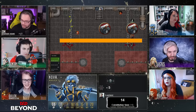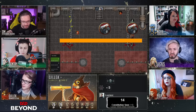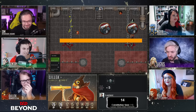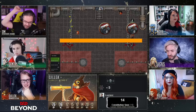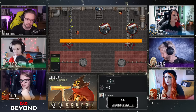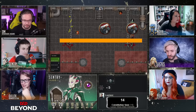And then this chain whips out towards Quillick for 15 to hit. I don't believe that's a hit. No! Is it a hit? Oh, it's 16. No, I can see it there. So, yeah, you just managed to kind of throw yourself to the side as this chain slams down into the black tar-like material, the hardened tar beneath you, cracking it and splintering it.